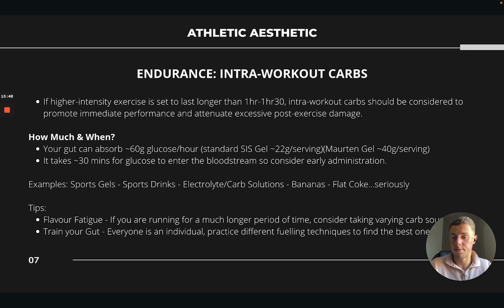And then just little tips to think about regarding this. So there's such a thing as flavor fatigue. For those of you on excessively long runs, flavor fatigue is basically if you're just consuming the same carbohydrate, so the same gel or the same banana or same sports drink, it can cause a flavor fatigue, which can make people feel quite nauseous. So if you are running for a much longer period of time, consider taking various carbohydrate sources, so maybe a banana and a gel and a sports drink, just so you're providing your body with different carbohydrate sources, so you don't start to get these GI upsets.